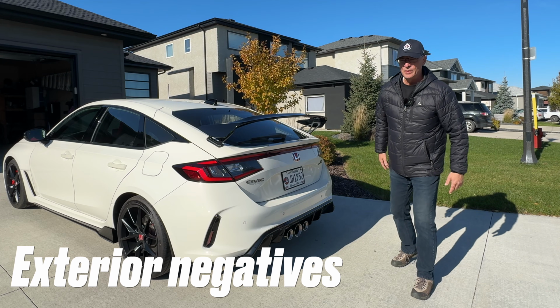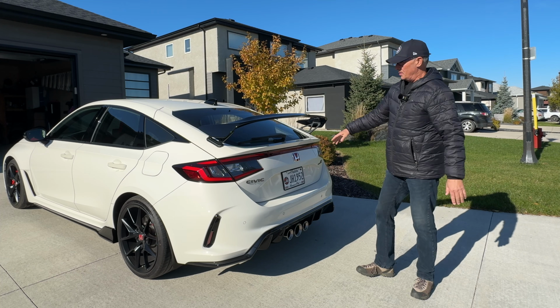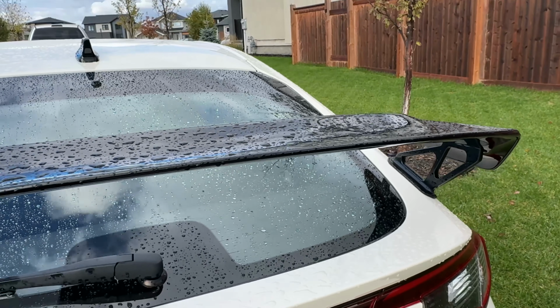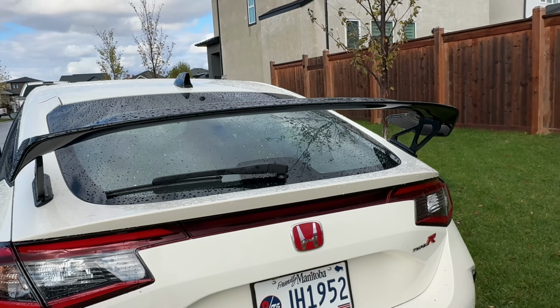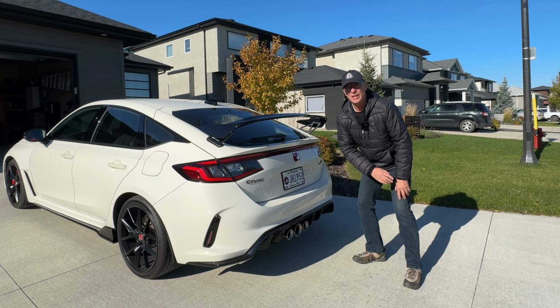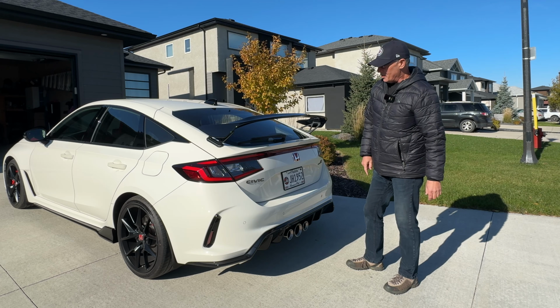Exterior negatives. There are a few. They're not big deals, but they are negative. This back wing looks great except for the Pep Boys style holders on the sides there. I don't like that very much. Too much piano black. Very hard to keep clean and not scratchy. So that's not great there either.